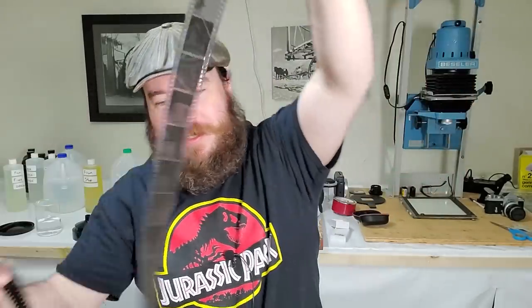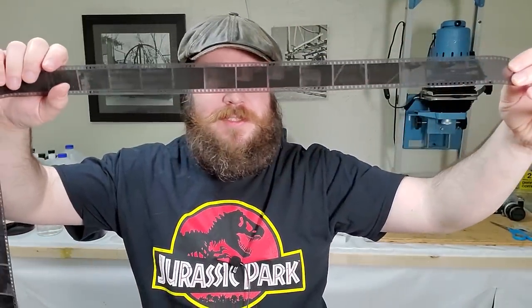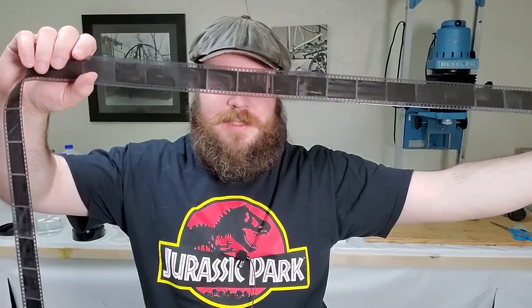I had nothing to worry about. Come on. As per usual, nothing to be concerned about. At first glance, these look beautiful. Yeah, I'm gonna throw these into the Photo-Flo, then hang them up to dry and see how they scan. No waiting for you though. Here are today's highlights and my contact sheet.